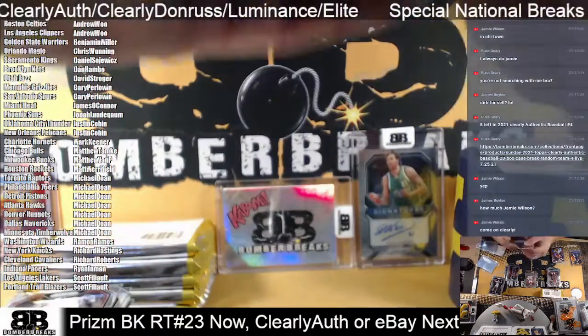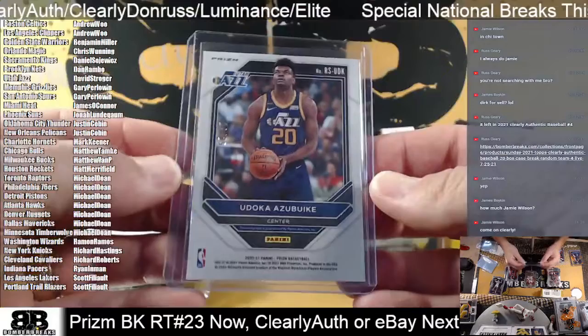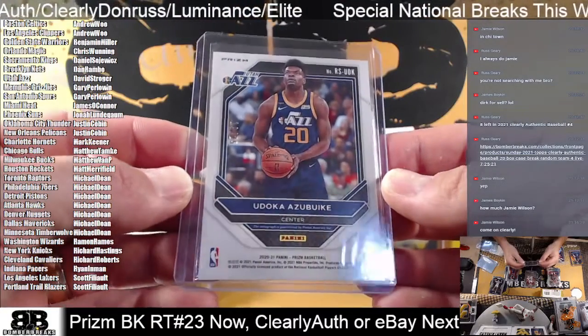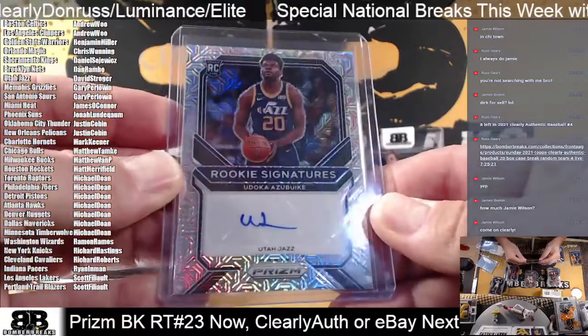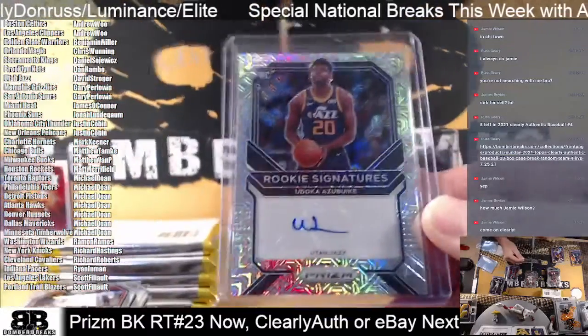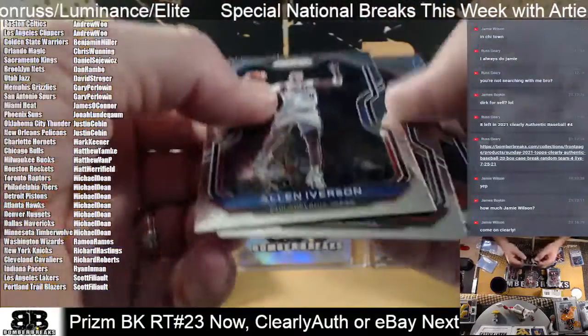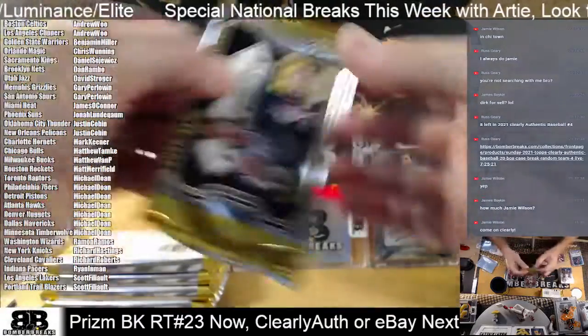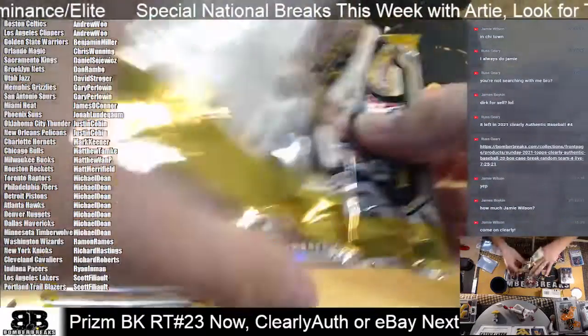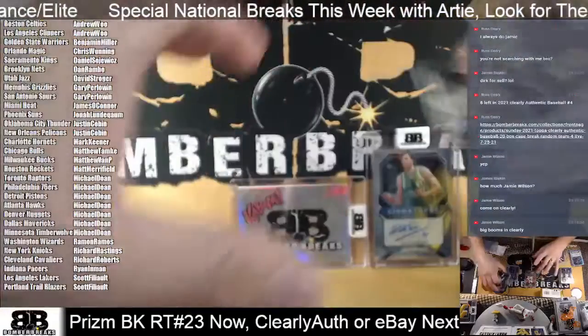Boom. Mojo. What'd I say? Hyper? It's a Mojo, man. 19 out of 25. Mojo Prizm. Nice short print there. So we got our 2 autographs, guys. We still have 5 packs to go. Good luck. There's some more good stuff inside.